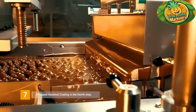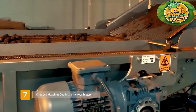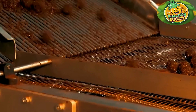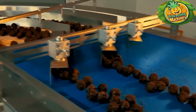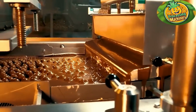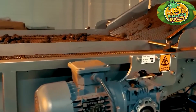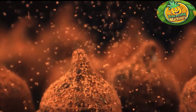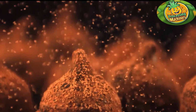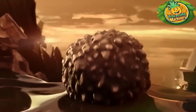Wafer balls have been covered with the first layer of milk chocolate. They proceed to the next step, which is the coating of chopped hazelnuts. This step is responsible for the distinctive crunch that Ferrero Rocher is known for. The wafer balls that are covered in chocolate and are still warm are rolled in hazelnuts that have been finely chopped. As the chocolates travel along the conveyor belt, the chopped hazelnuts are sprinkled on top of them by machines that are automated. The remaining nuts are then brushed off, which ensures that the coating is uniform.